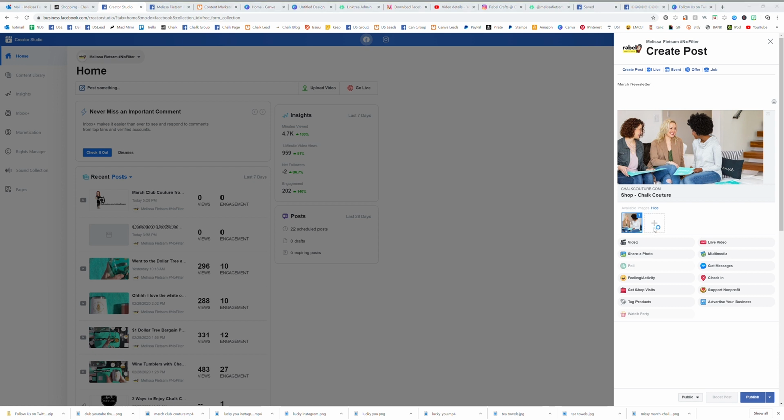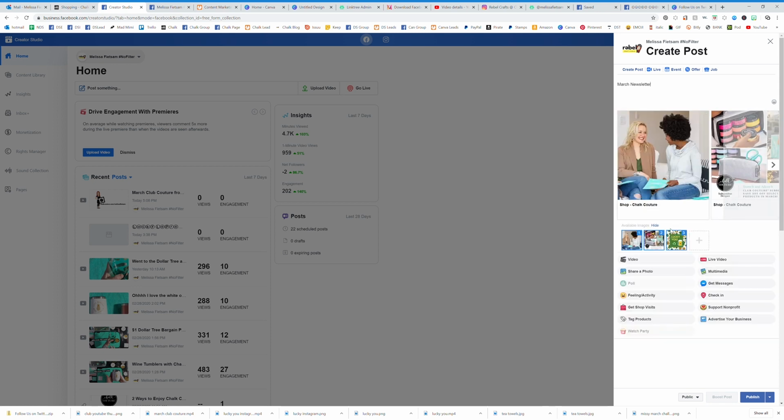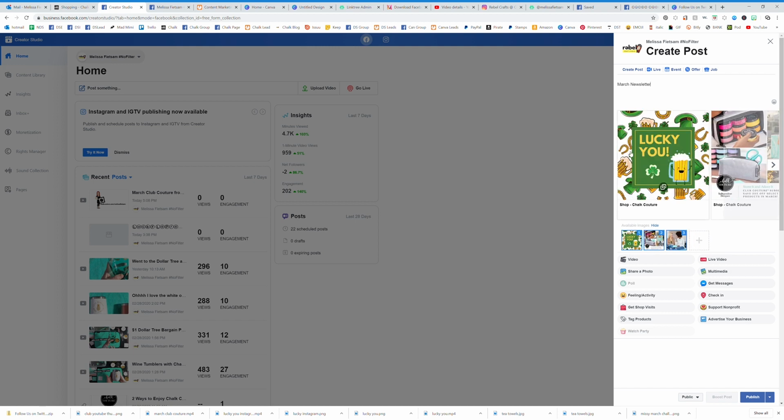Now I'm just going to add the other photos that I wanted, which was this one and this one. So just hit enter and that's going to pull those up. Now you want to drag this to the end so you can put these in the order that you want. You can actually click on this and change what this says as well. And you can add the rest of your post now for that carousel.